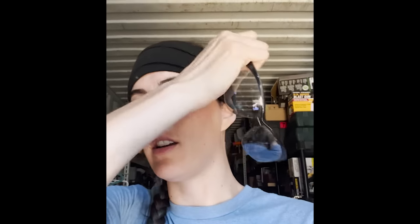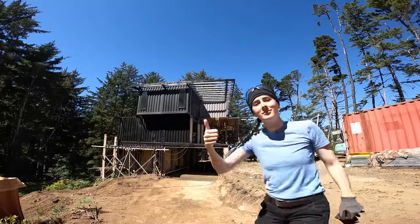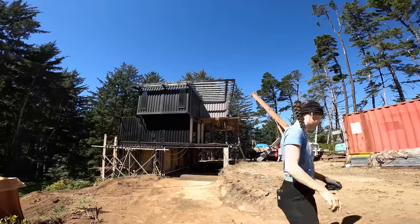I'm not gonna lie, it is always super stressful when the crane is here because it's heavy equipment and it's just scary and stressful and it's high anxiety, high stress, high pressure, so fingers crossed everything goes good. Here we go! Game time!